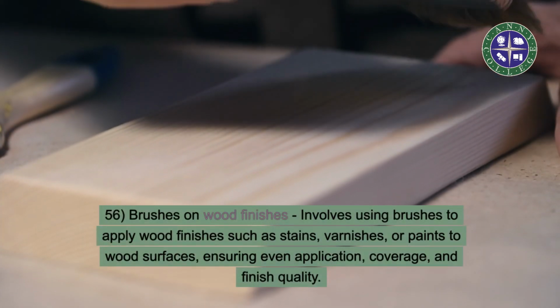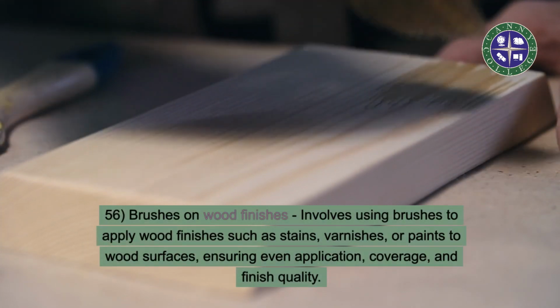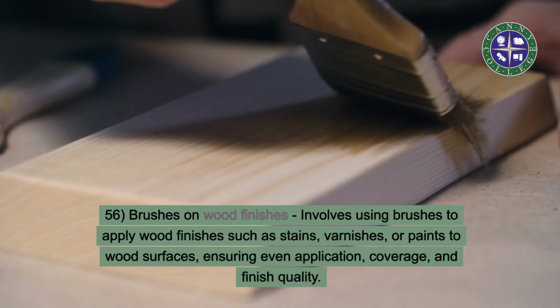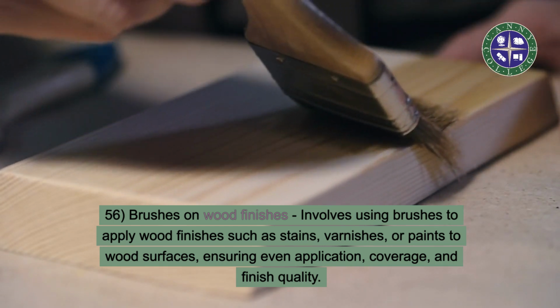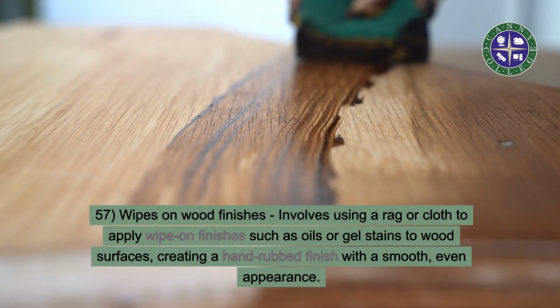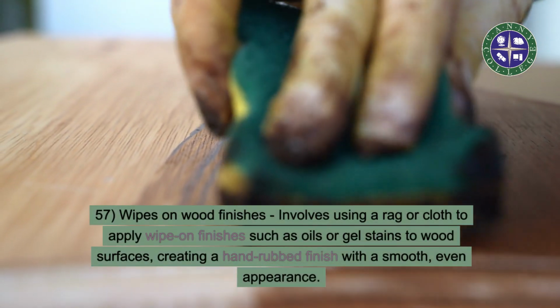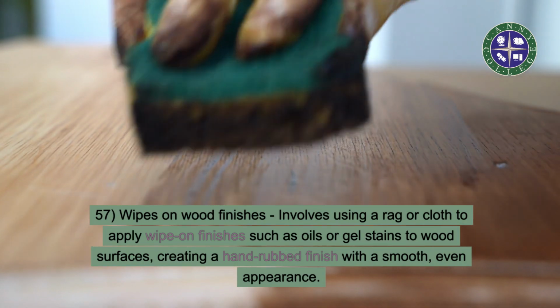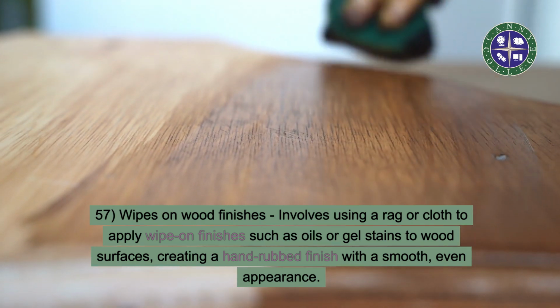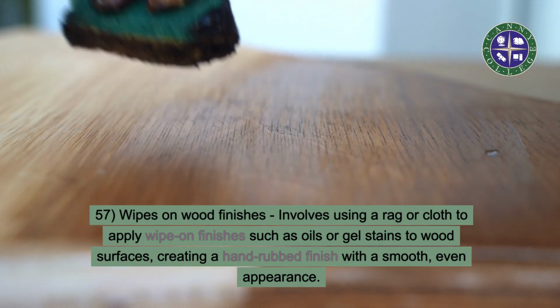56. Brushes on wood finishes. Involves using brushes to apply wood finishes such as stains, varnishes, or paints to wood surfaces, ensuring even application, coverage, and finish quality. 57. Wipes on wood finishes. Involves using a rag or cloth to apply wipe-on finishes such as oils or gel stains to wood surfaces, creating a hand-rubbed finish with a smooth, even appearance.